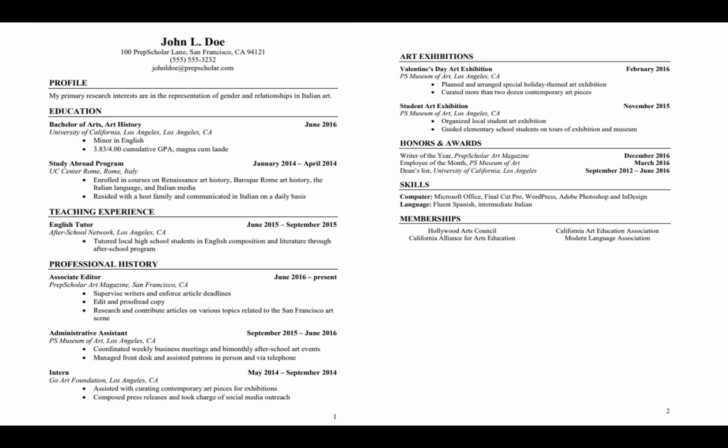Now, this is an example of the CV. As you can see here, you can just go through it. You have to write your profile, your education, your teaching experience, depending, and your professional history. So sometimes you can replace teaching experience with your research experience if you are applying for maybe a graduate research assistantship position. And also you might want to include all of the awards you have, your skills, and if you belong to some clubs or maybe associations relating to your field of research, why not include that.